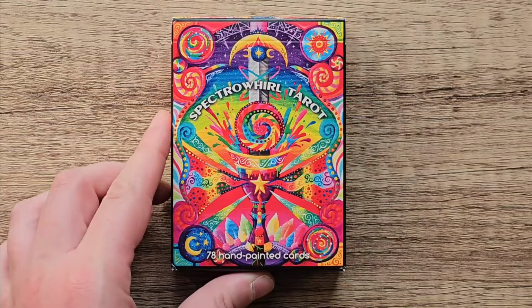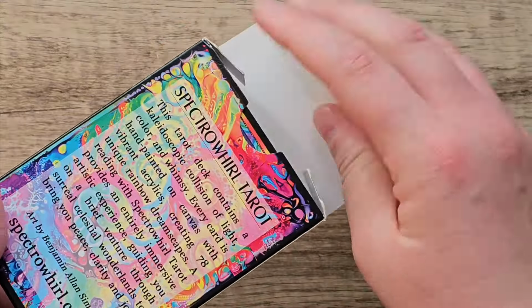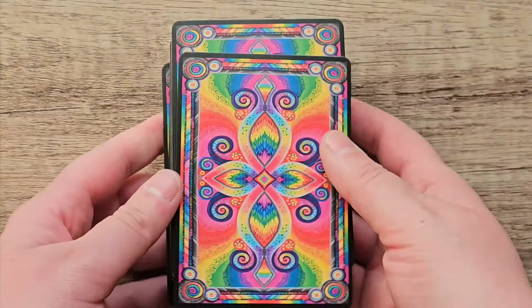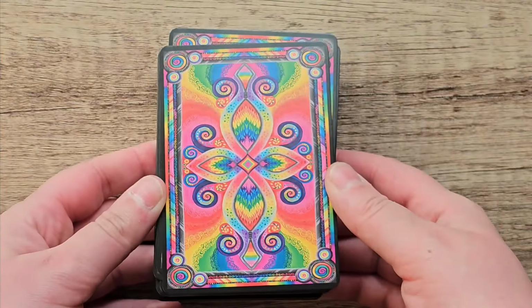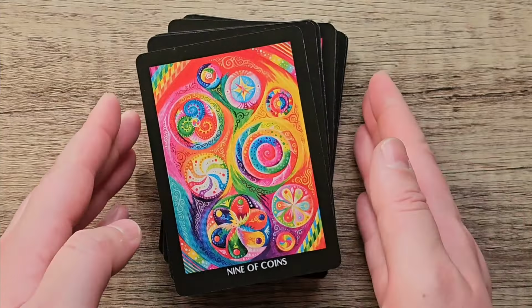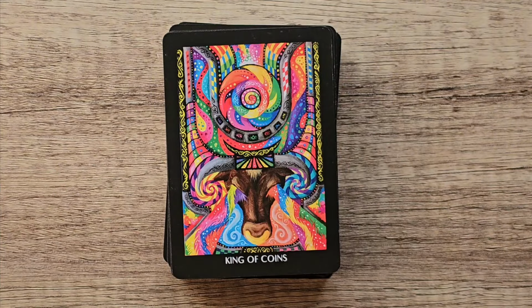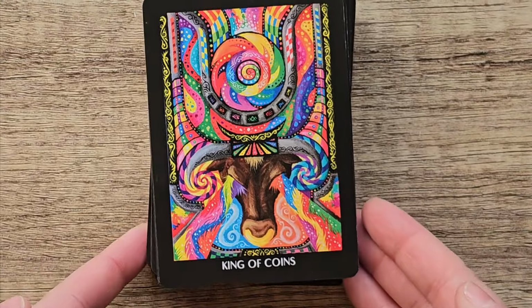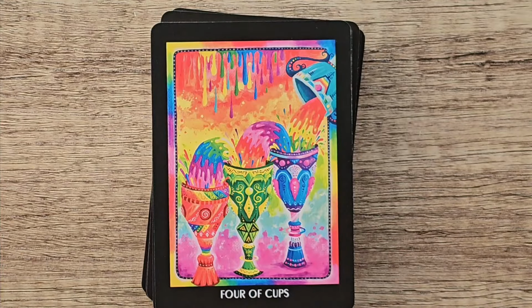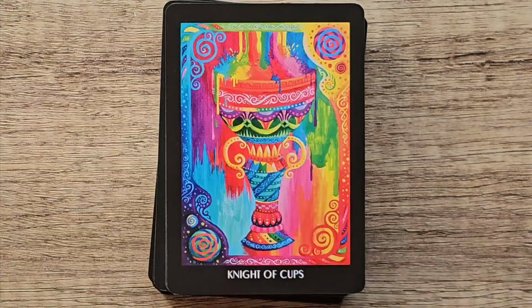Another deck in my collection is this one, the Spectral World Tarot. This is so fun and vibrant. I got this one off Etsy. Look at those backs, look how cool they are. Very trippy looking. There's no edging on this one though. This one might give some people a headache because it's just so busy and so colourful, but I really like this one. Look how colourful it is, it's so cool. Very rainbow, abstract sort of art style.